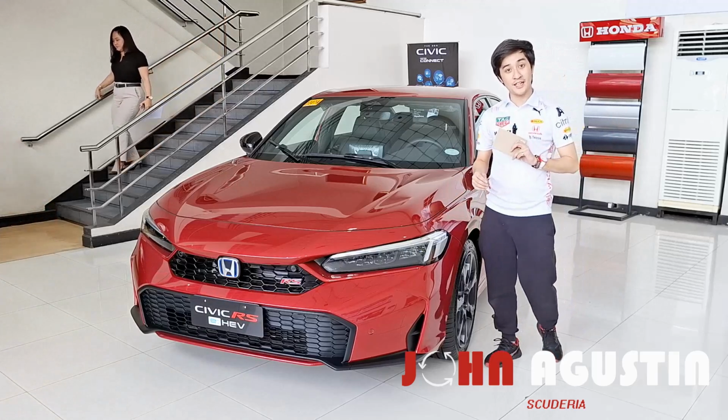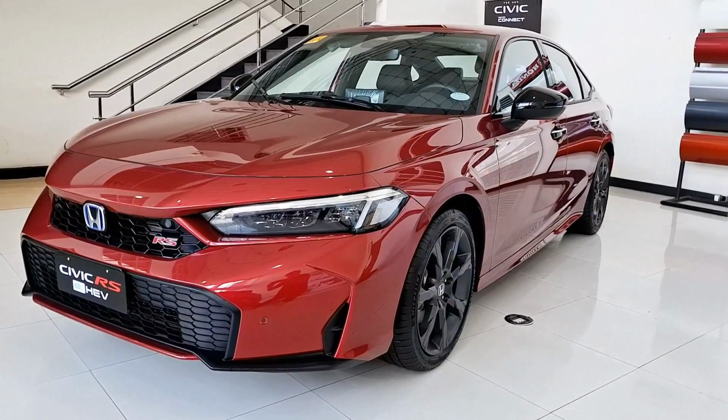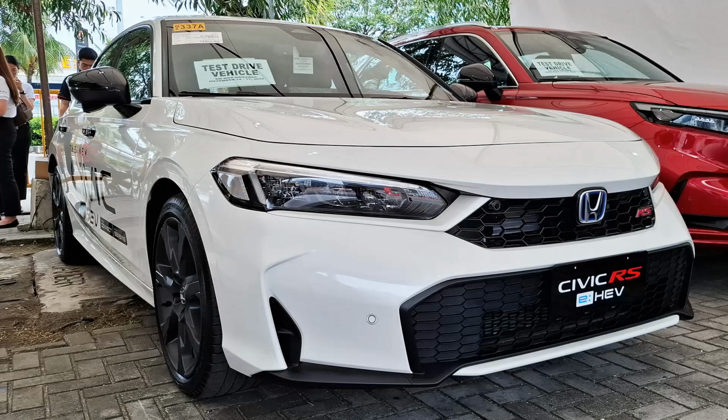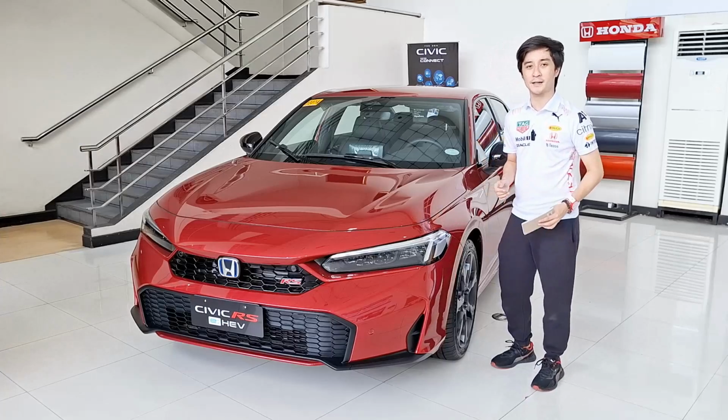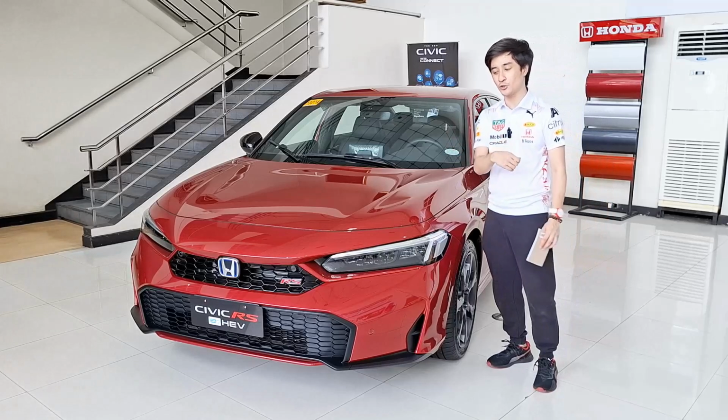So what I have here today is yet again the 2025 Honda Civic RS Hybrid. Having driven this last year at the Autofocus Test Drive Festival, I decided I want to give this a little bit more screen time now, and I do love the performance of this vehicle, as said during the test drive.